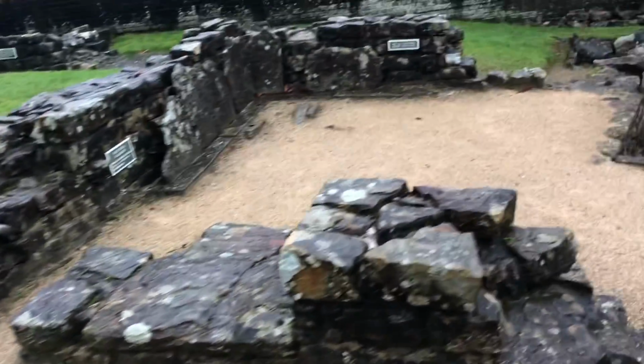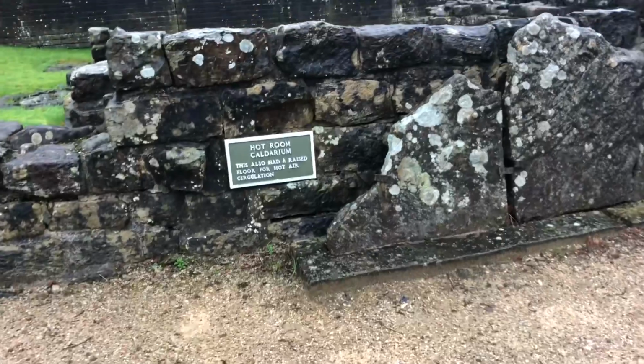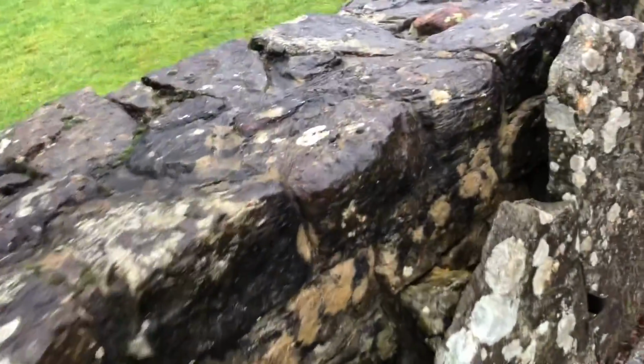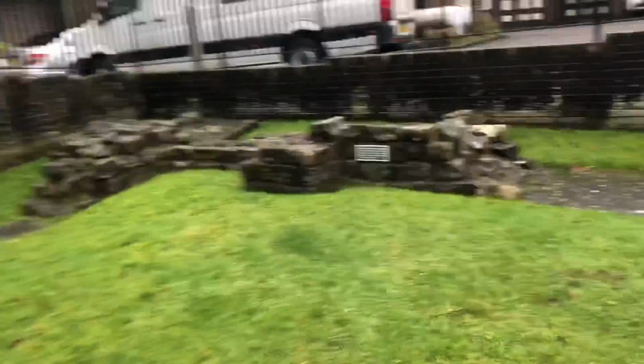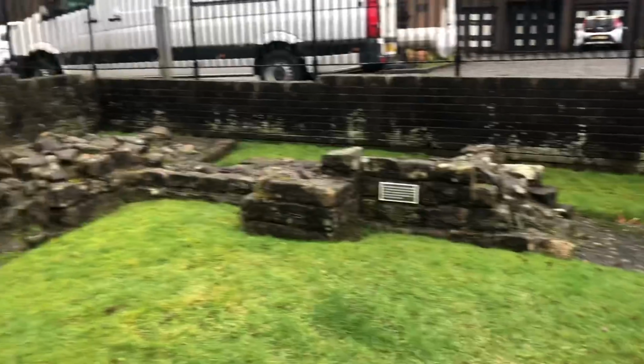And then we come up to the hot room, Tepidarium. This also had a raised floor for hot air circulation. Now if you see these slabs here, you'll see a little channel behind them. And this would have provided hot air. Hot air circulated behind these flags. And then we just go over this little wall here. This room was demolished by the Roman builders after a change of plan during the construction of the bathhouse. Archaeologists are clever people. I don't know how they can work out these things.